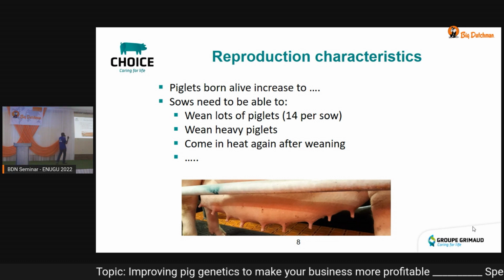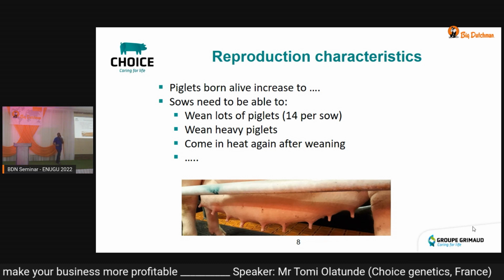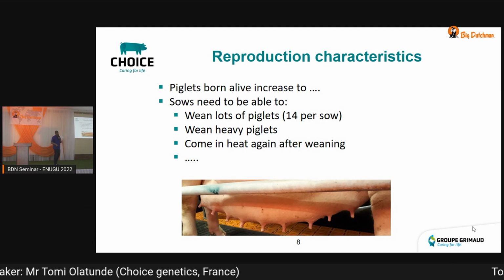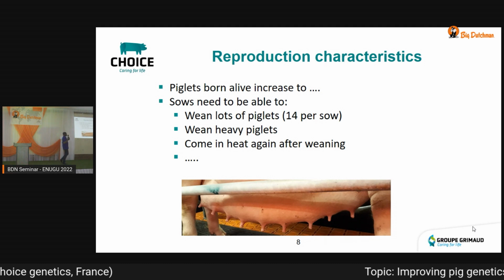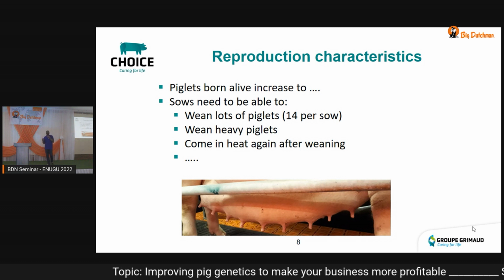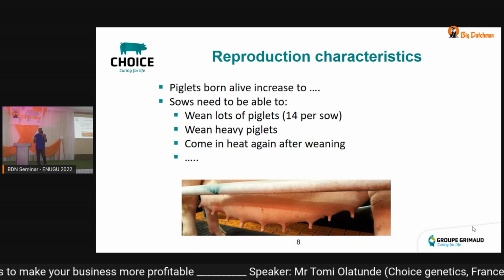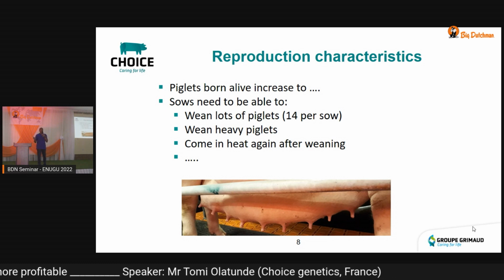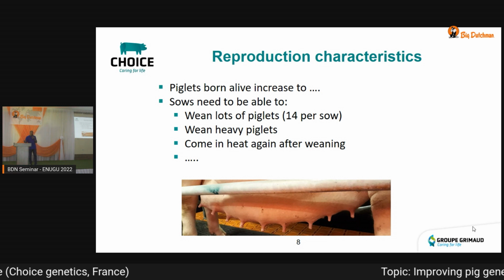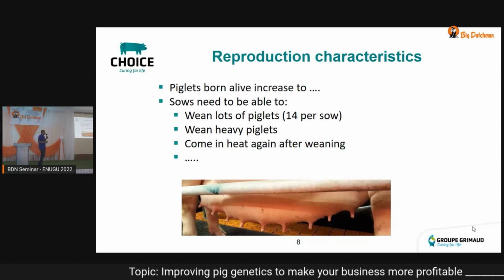Now, the sow needs to be able to wean lots of piglets. That is why we select for 16 functional teeth. Most of our sows you find with 18, but for sure 16 are functional. So at the end of the day, the piglets are weaned heavy. When the piglets are 28 days, 25 days, 4 weeks, I would say, they have a minimum of 7.5, 8 kilos live weight, then those piglets, if they don't have any health issue, will continue further down.